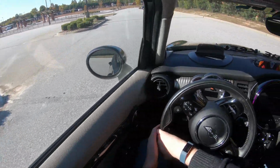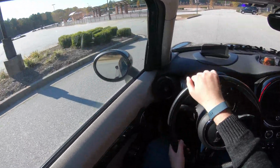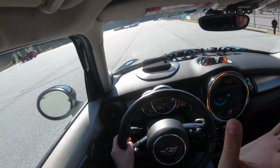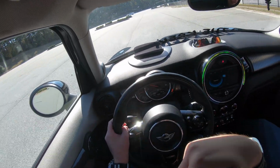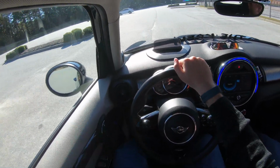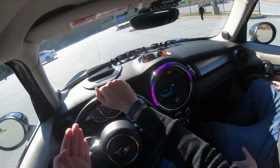And one thing I forgot to mention, this has a cool heads-up display, which I do like. It lets you know when you get in and other stuff. If you want more info on what a heads-up display is, see my review of my Acadia. I had to drive it for a few days, and I go more into what a heads-up display does. But this is really cool.